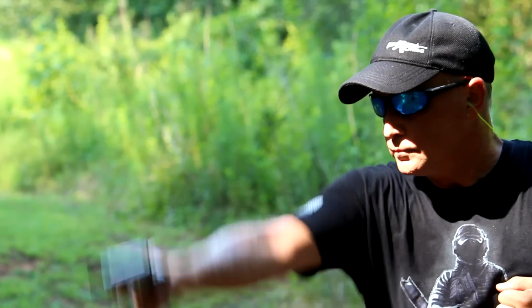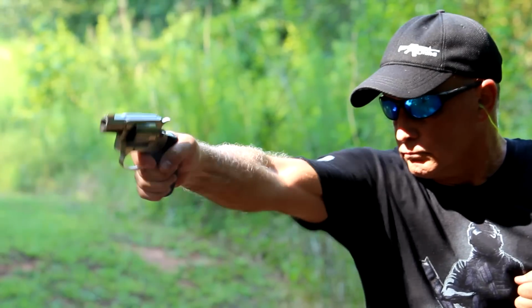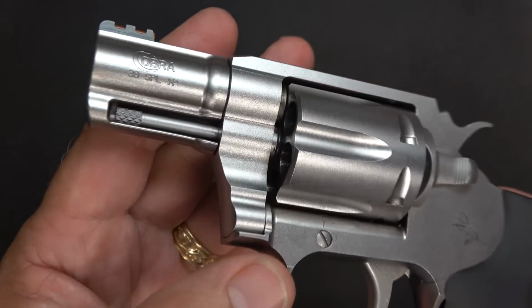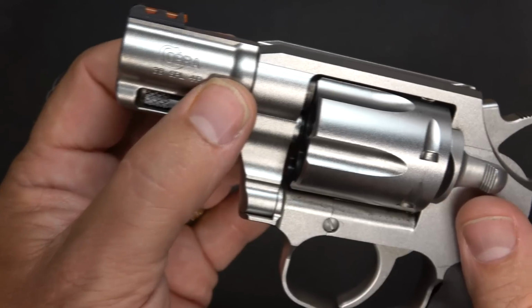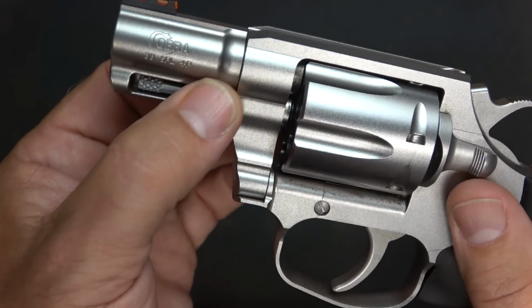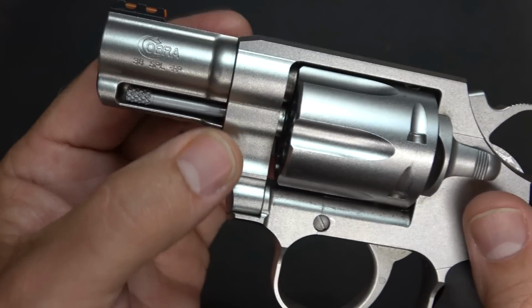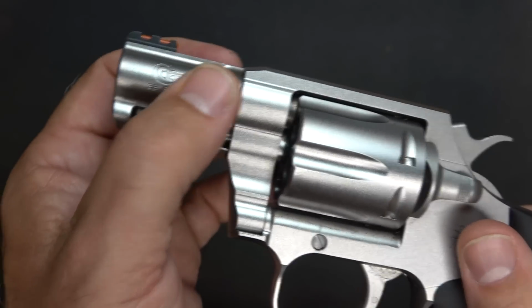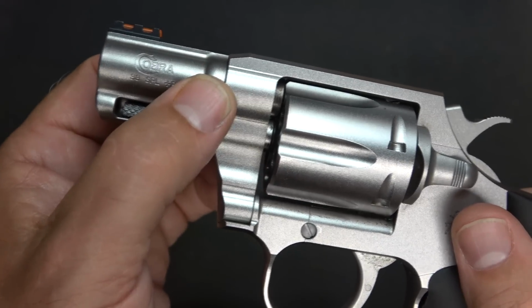So you've got to be able to let that fully out to be able to fire the revolver. Another thing that Colt changed was the barrel. The barrel is thinner here, but then it has this area right here that builds up and beefs it up to make it strong. You don't need a heavier barrel, but this just helps to mate it with the frame.